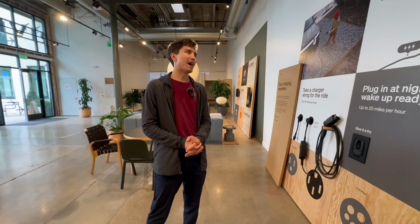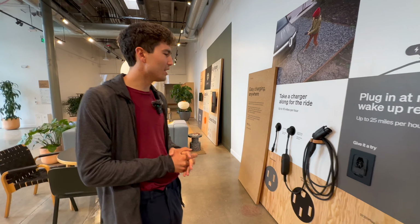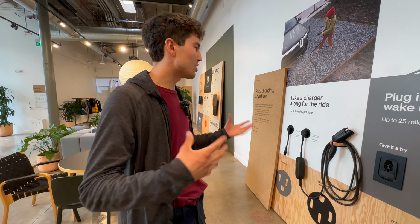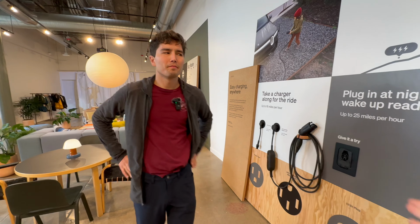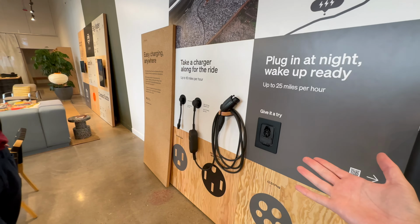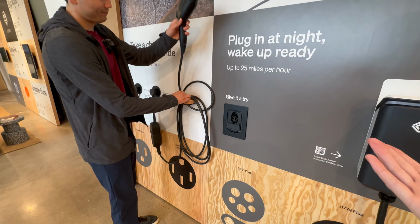And if you don't have to depend on DC fast charging, then that's probably the best kind of lifestyle to have with a truck. These kinds of ownership details are the kinds of things they'll just fill you in on, you won't get from the Rivian website. And it's nice because they made this, once again, tactile, so you can actually take the J1772, plug it into the outlet, and just feel what that is.